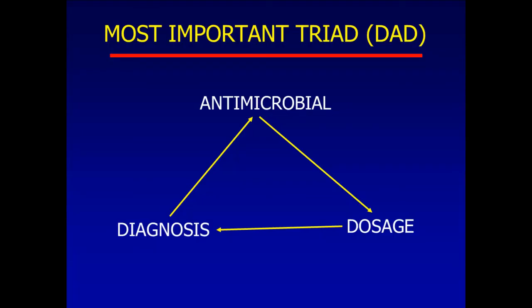And the final thing I'll mention is that I've been giving a lot of talks, even to some of our own colleagues, about the importance of having what I call the right, think about that. It's very important to have the right diagnosis, the right selection of an antimicrobial based on pharmacokinetics and pharmacodynamics of that drug, and the right therapeutic regimen or dosage.